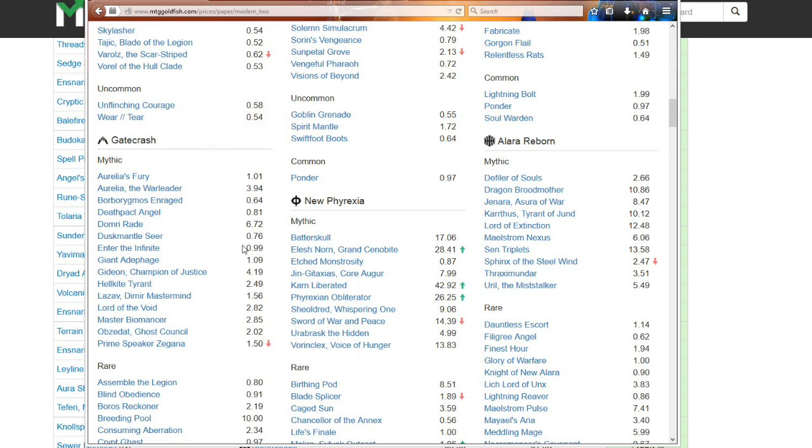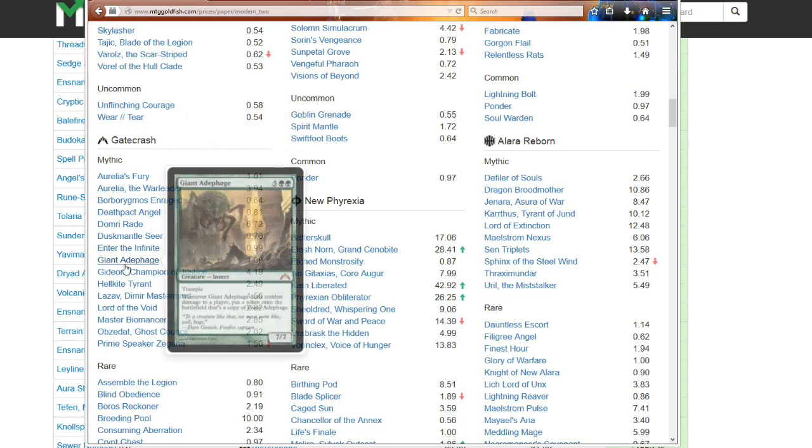I've seen a lot of combo in Commander actually run that. I know this is in a Legacy deck as well. Giant Adephage, I think there might be better things to do in Commander, but it's $1 for a big, this is such a Timmy card.